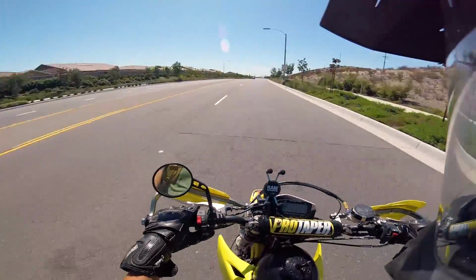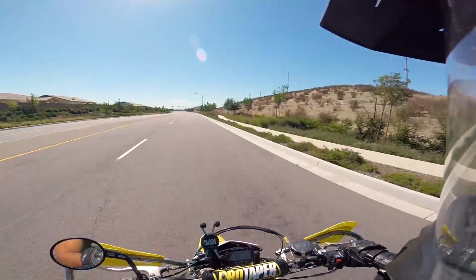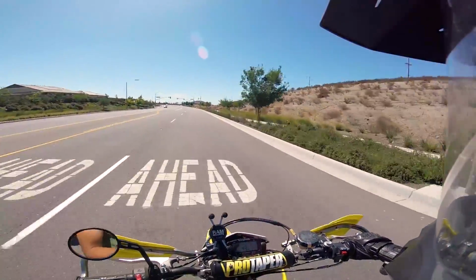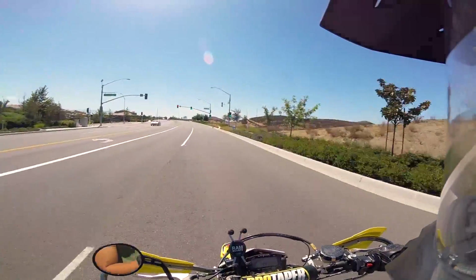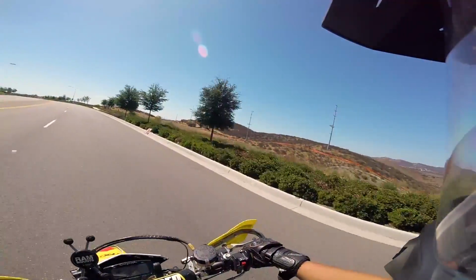Versus, say, riding a short bike off-road, you can just waddle through everything, through obstacles. Versus on a tall bike, you have to pick your lines and your stopping points very carefully in case you do happen to have to put your foot down.